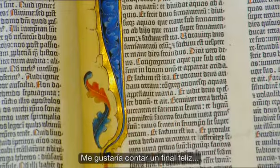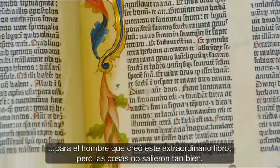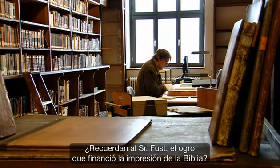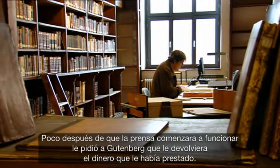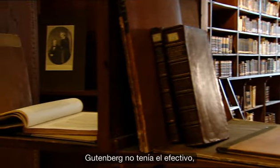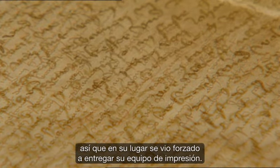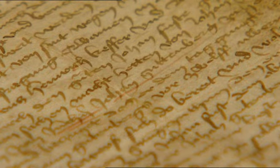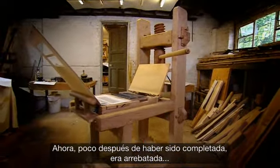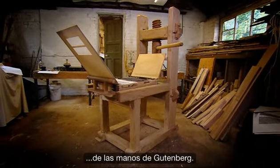I'd like to report a happy ending for the man who created this extraordinary book, but it didn't turn out quite like that. Do you remember Mr. Fust, the dragon who bankrolled the printing of the Bible? Soon after the presses started running, he asked Gutenberg to repay the money he'd borrowed. Gutenberg didn't have the cash, so he was forced to hand over all his printing equipment instead. It had taken him almost a lifetime to build his machine. Now, so soon after it had been completed, it was snatched from Gutenberg's grasp.